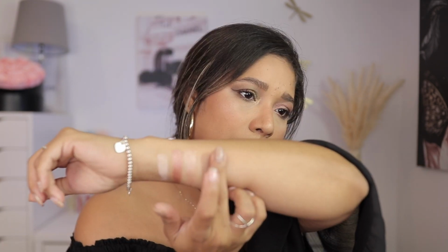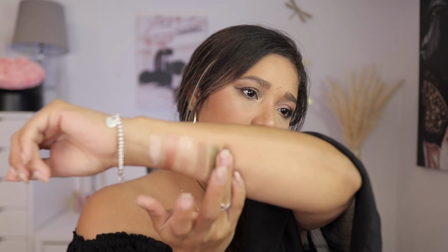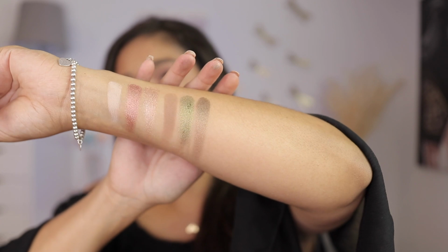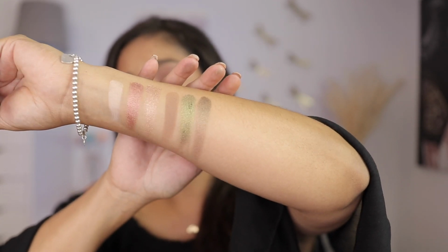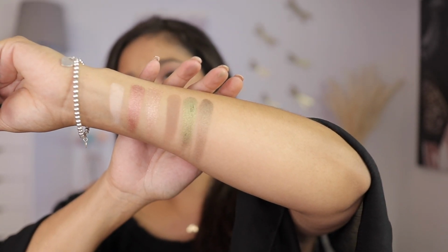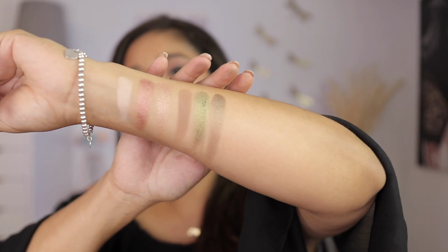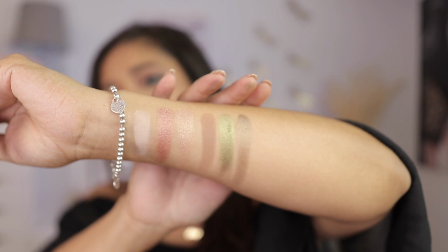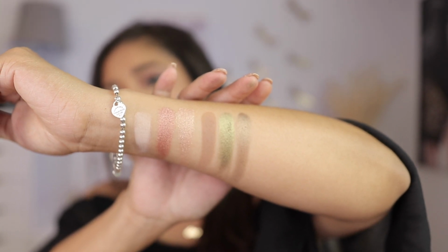So this is the brown. Look how soft, look how pretty. These shades, they just glide. They're very pigmented, very creamy and soft. I'm gonna stop moving my hand so the camera can focus. So this is what we got so far going on. Look at those greens, very pigmented. Same story, nothing left on my fingers to really wipe off, which is amazing.